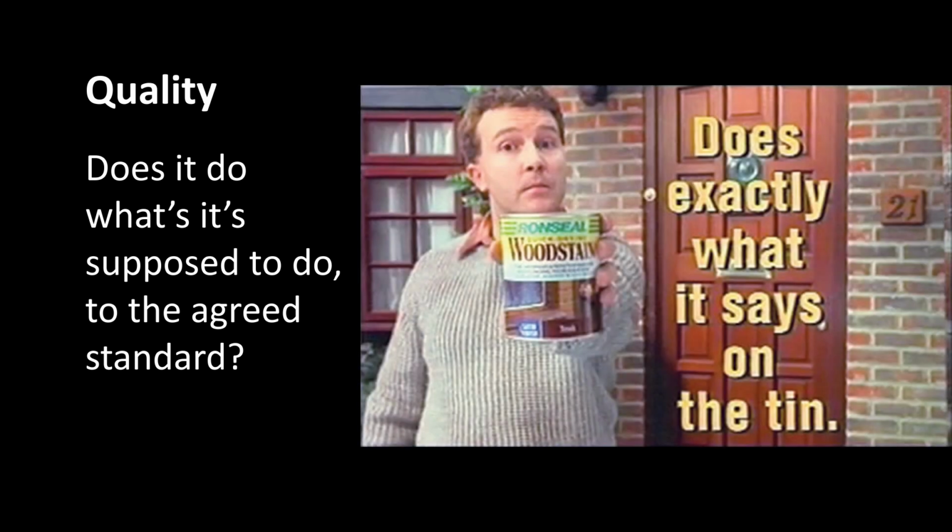If you are old enough, you might remember the adverts that played in the UK quite some time ago, back in the late 80s, I believe, about the Ronseal wood products, so a range of wood stains and paints and things like that. And they had this very clever advertising campaign where they said Ronseal does exactly what it says on the tin, and that perfectly sums up quality.